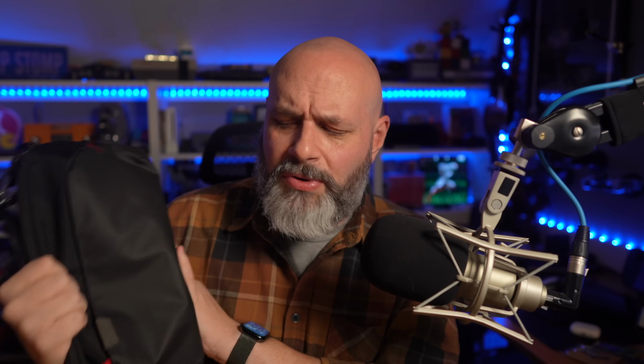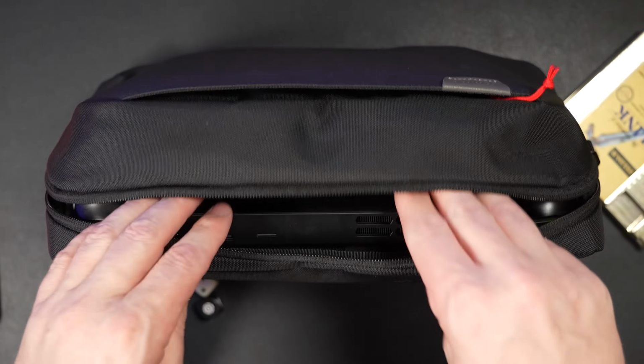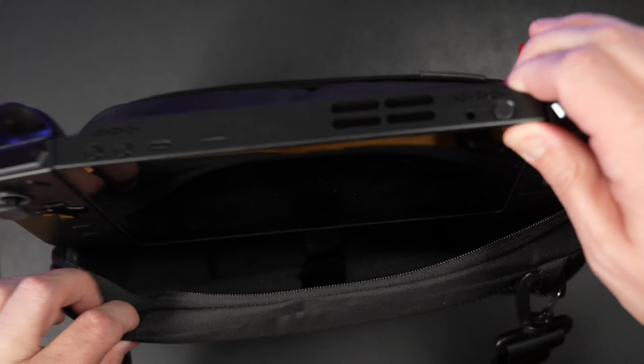Let's move on to transport. This gaming pouch from TomToc is probably one of the best designed and very well constructed little pouches that you can fit your gaming gear into that I've ever used. It's made specifically for the Steam Deck, but it's also really good for other handheld PCs as well. TomToc calls this their Steam Deck bag, but it can hold any handheld I throw in it.